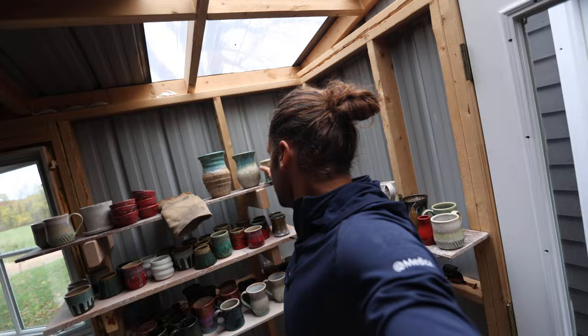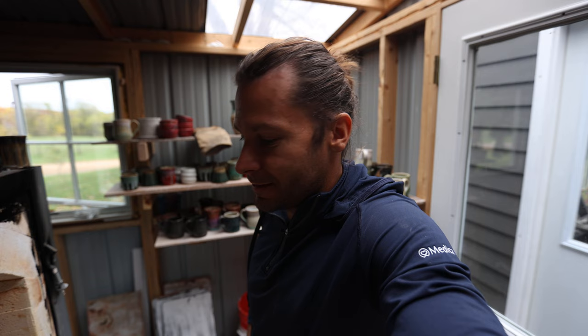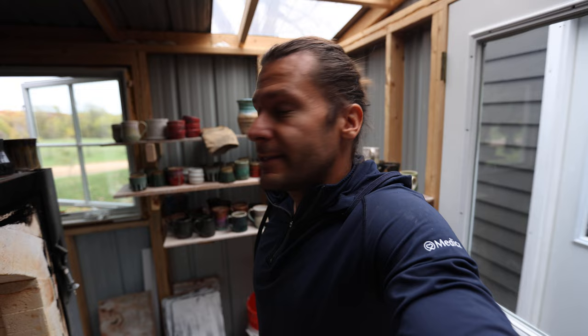So every firing is just more learning, more figuring out stuff. So I know that wood fire porcelain, I knew that you can't apply so much glaze. I even added a lot of water to the glaze, but well, 10 firings in and we're still figuring things out. I mean, I would guess that 100 firings in, we'll still be figuring stuff out.